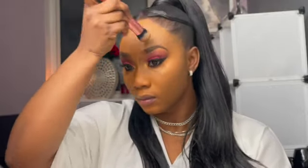So yeah, I'm blending it in, and I'm gonna contour my face, my forehead, the sides of my face, my jawline, and also my cheekbones, right? I'm gonna contour it with Mocha Mami from Fenty Beauty. I've fallen in love with this Fenty Beauty Mocha Mami bronzer.